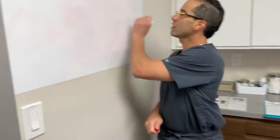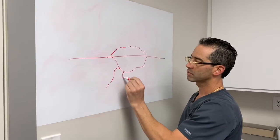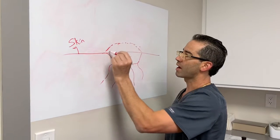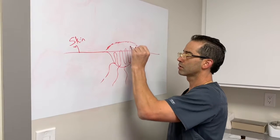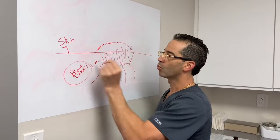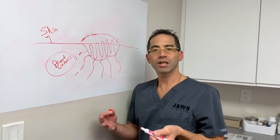So let's take a look here at the schematic, right? This is the top, this is the bottom, right? And inside the wart, this is the skin, this is the top, right? And in here you have these little blood vessels, right? And the way that these warts survive is by blood. Blood keeps them alive.